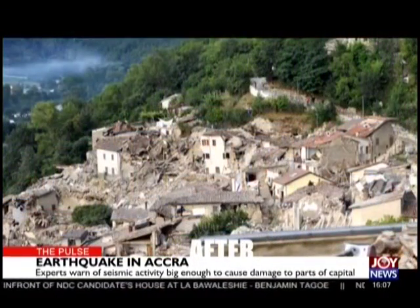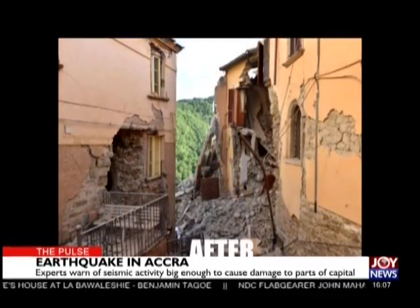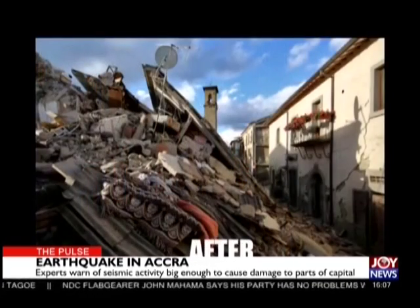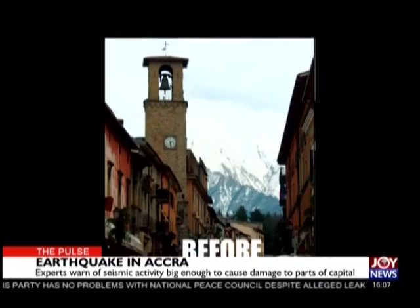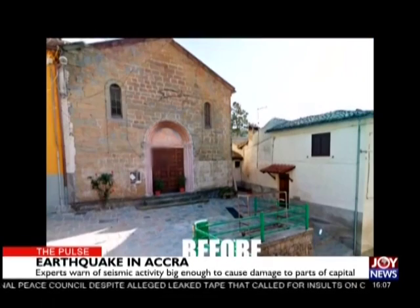Would you believe, how would you respond to any Ghanaian who says, look, even flooding, which is less serious than an earthquake, Nadmo has been woefully unprepared, has been totally unable to deal with flooding in this country. How much more an earthquake? How would you respond to Ghanaians who say that?